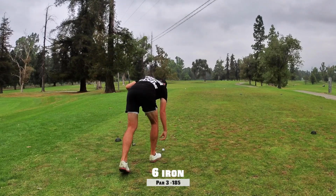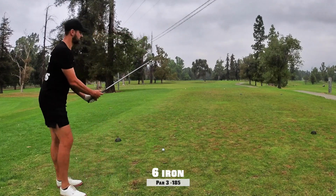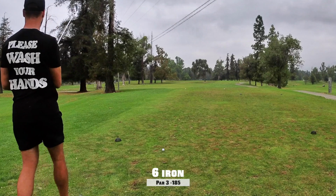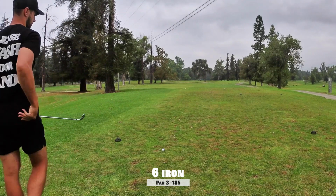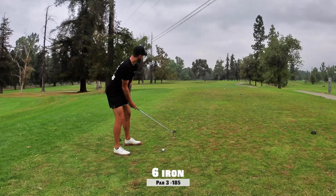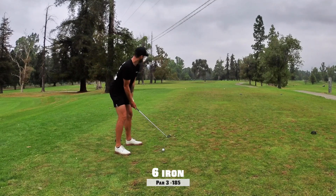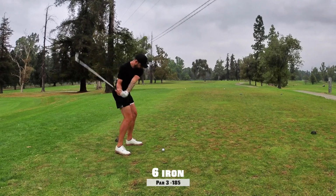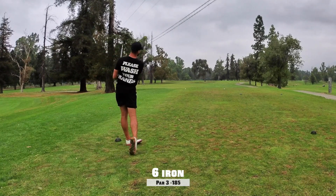We got a 6-iron here, 185. Pretty tough par 3. You gotta stay below the hole no matter what. If you're above the hole, you're definitely probably not gonna make a par. So hopefully I would just get something on like the front edge of the green and 2-putt, get out of there. Good shot, little draw, front edge of the green, perfect.